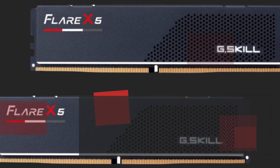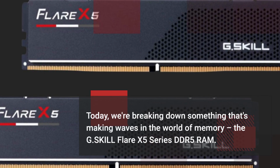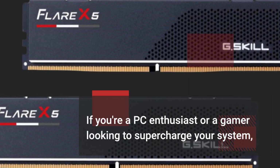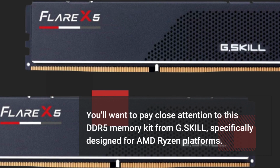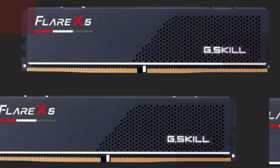Today, we're breaking down something that's making waves in the world of memory, the G.SKILL Flare X5 series DDR5 RAM. If you're a PC enthusiast or a gamer looking to supercharge your system, you'll want to pay close attention to this DDR5 memory kit from G.SKILL, specifically designed for AMD Ryzen platforms.